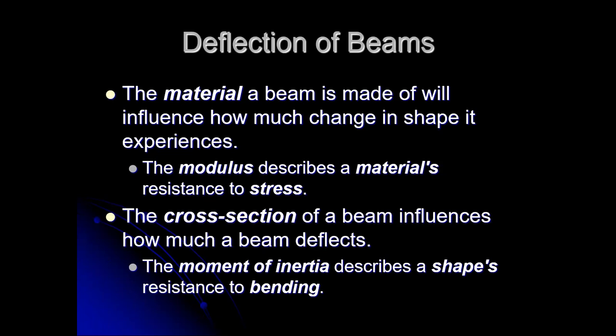Then there's got to be something about shape. And this is a new idea. This is something you may not have experienced before. So we'll slow it down a little bit here. What really resists bending in a beam is the cross section. It influences how much the beam deflects. We have a measurement of the resistance to bending that a shape gives. So independent of material, it doesn't have anything to do with material. There is a resistance just due to the shape. And we call that resistance moment of inertia.